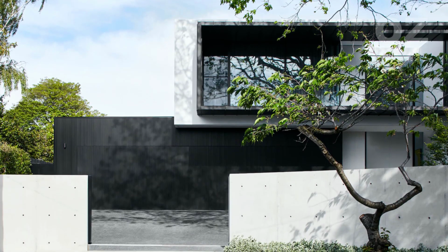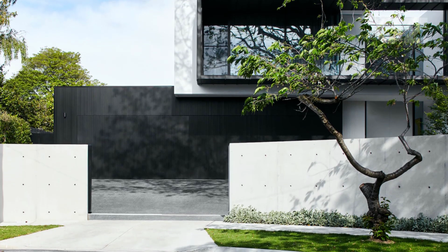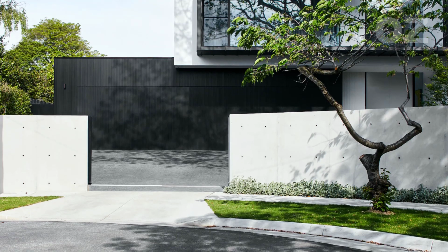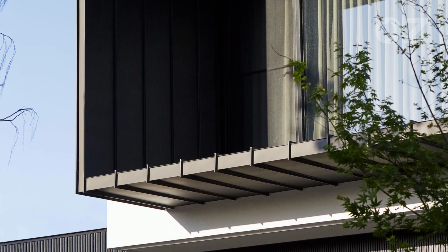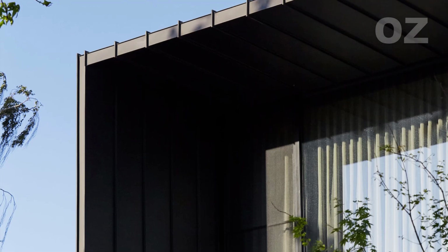Nestled in the heart of Melbourne, Australia, lies a contemporary masterpiece, Project 350 North Caulfield Residence. Completed in 2018 by Mckimm, this award-winning architectural gem isn't just a house, it's a testament to modern design and family living.